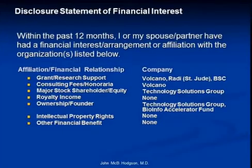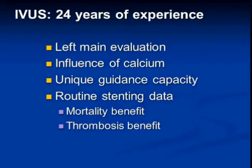I've been involved in this field since the mid-'80s, and actually did our first coronary IVUS 24 years ago. So it's been almost a quarter of a century now, and I want to try to share in the next few minutes what that 24 years of experience has taught us. And there's actually quite a bit of data now that suggests that IVUS can help us doing intervention. And I want to focus on just a couple of things here. Left main evaluation, the influence of calcium, which is critically important, some of the unique guidance capabilities that IVUS has, and then finish up with some of the routine stenting data that now shows both mortality and stent thrombosis benefit.